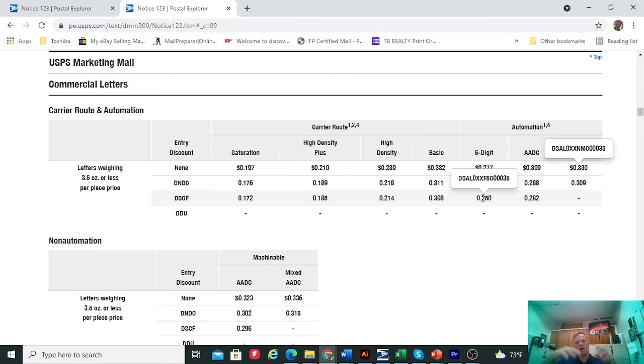Now, I'm not going to go into all the different explanations of which one goes where, but let's just say the closer I deliver it, the closer I drop the mail off to who's going to deliver that mail, the better the rate. The more pieces I have, the more dense, the better the rate. I.e., if I mail 500 pieces across the country, it's the highest rate. If I mail 500 pieces to one carrier who is going to deliver all 500 pieces, that's my best rate.